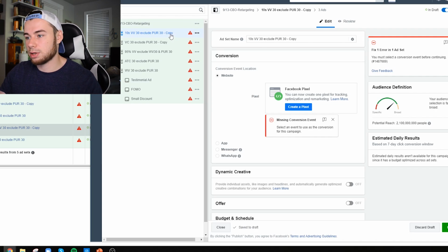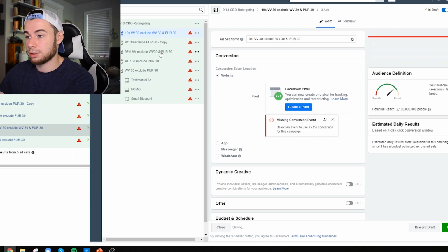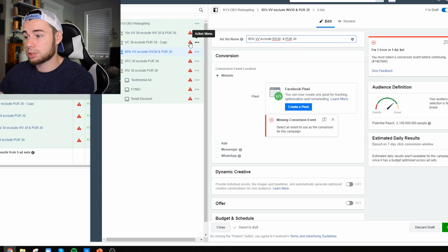But if you're doing the 10-second video view, what you want to do is 10-second video views last 30 days, and then you want to exclude purchasers, but you also want to exclude website visitors in the last 30 days, okay? So that's how I'd set up basically just 5 really simple, basic retargeting audiences here. And this works extremely well for me.